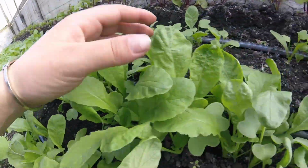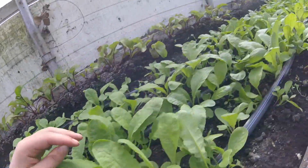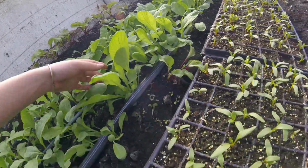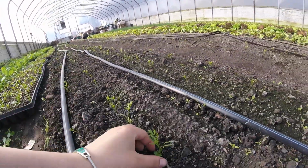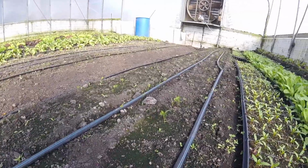The leaves are huge. And there doesn't seem to be any damage from those bugs, which is nice. And our golden beets are looking beautiful. And these are our carrot tops. Whether or not they stay in the ground, I am unsure.